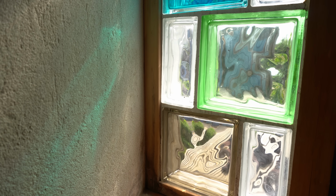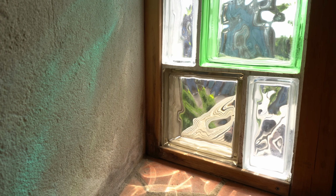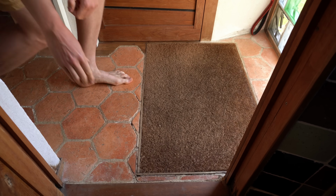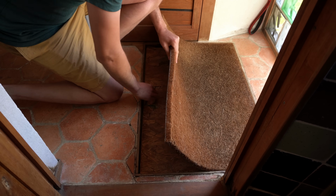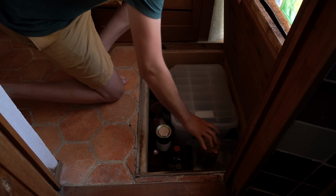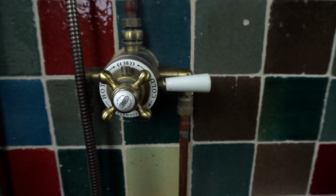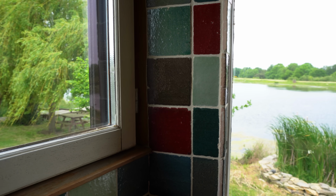The sunset shines through these windows here, so then we get a lovely reflection of the glass bricks on the floor. We have an invisible trapdoor with storage underneath, which is really practical to store extra food and shoes and that type of thing. So this is our shower. We decided to have the toilet and the shower separate so that you can have both functions at the same time.